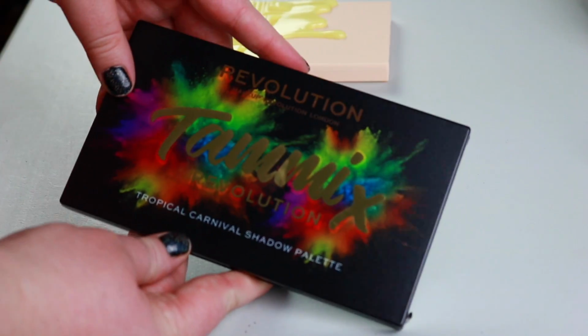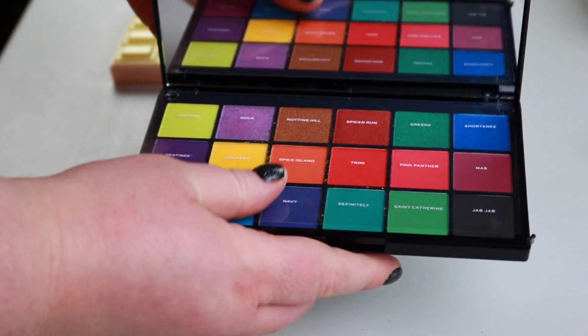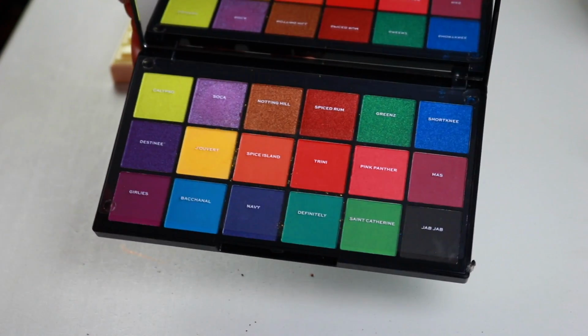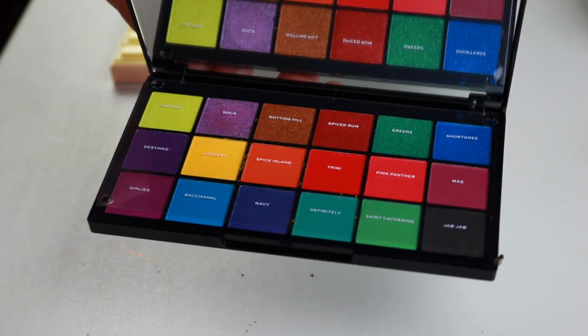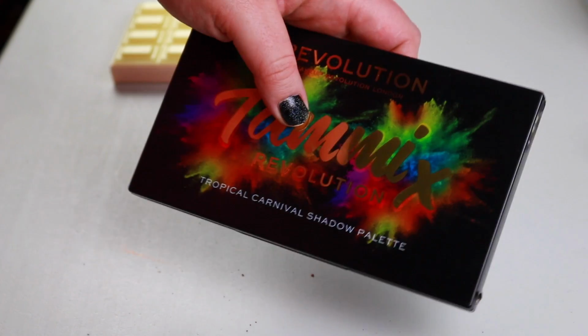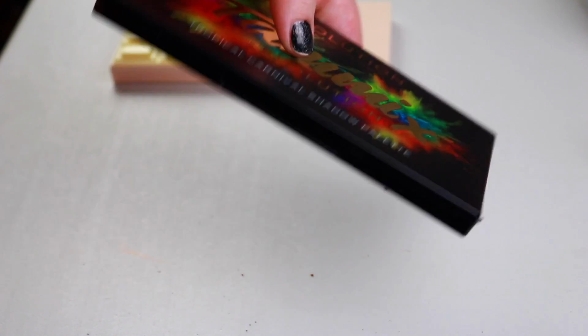The next one is actually a Tammy X Revolution, and I'm embarrassed to say that I never used this palette at all. I purchased this with the intention of actually doing a video, and then I just never did. Just never had time to. So I guess I really never wanted it anyway, so oops.